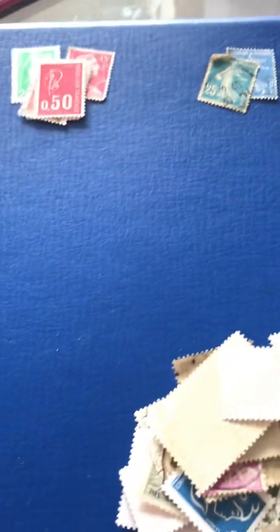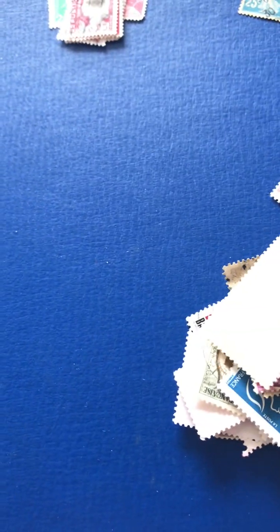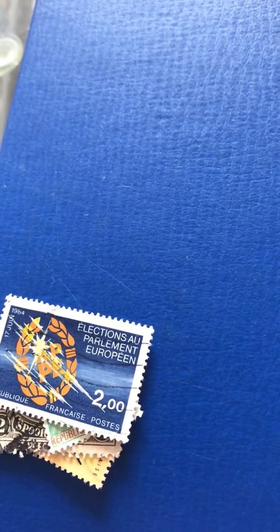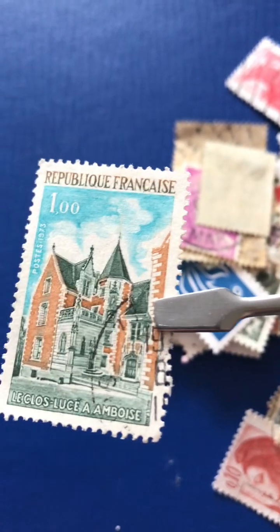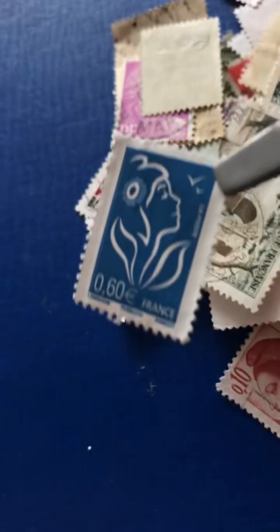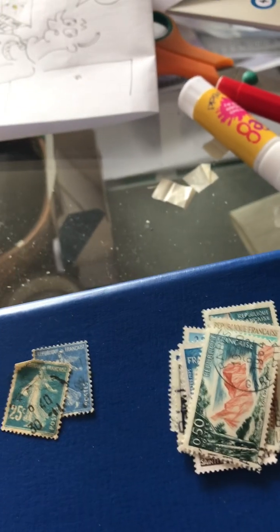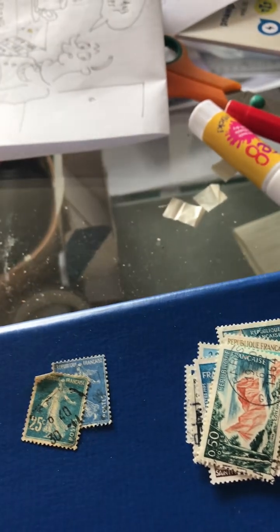Oh, another Marianne. Ream, maybe. I'm going to put that there. They're sort of modern, postmodern. Republique Francaise. Put that there. Slightly colourful, but yeah. Marianne. And again. So we're getting quite a few. They are putting themselves in a collection by themselves without me needing to do much.